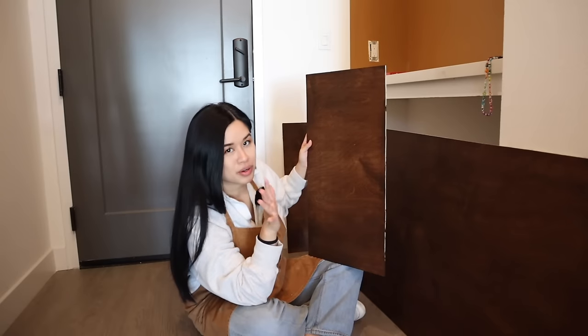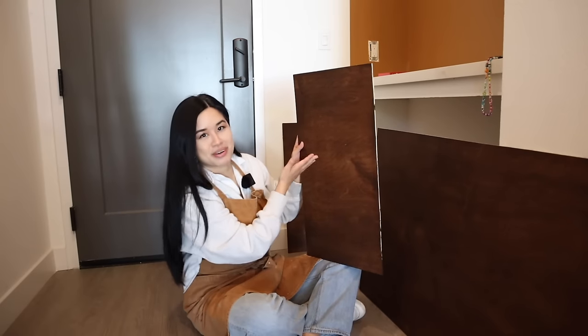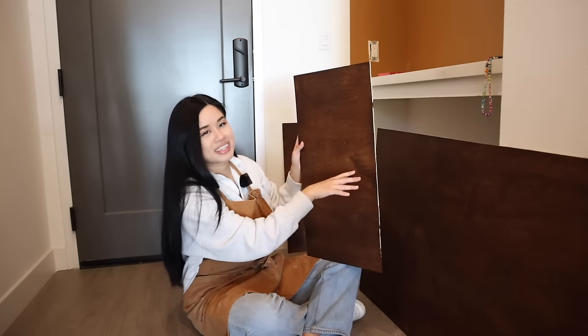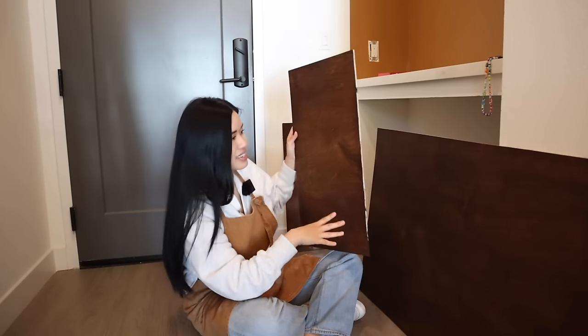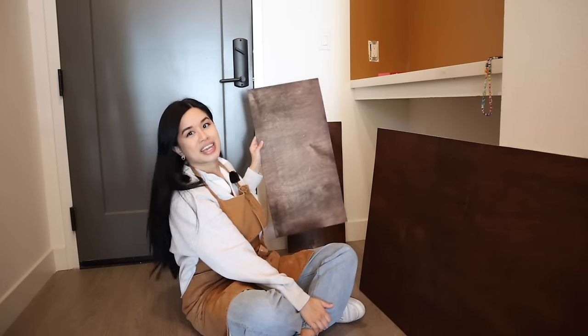But since the walls are all crooked, I can't just like measure it from the bottom and put the cleats on right away. I have to make sure it's all leveled first. So let's go ahead and do that first and make sure everything is good to go.